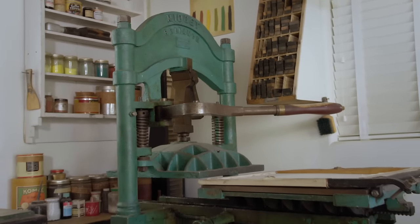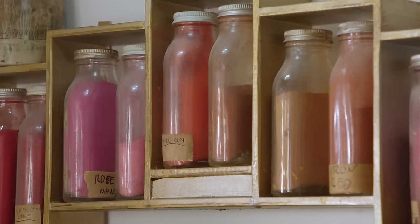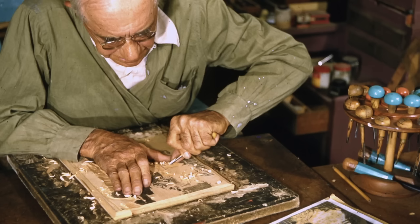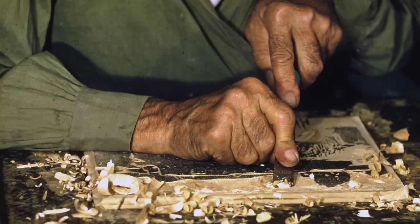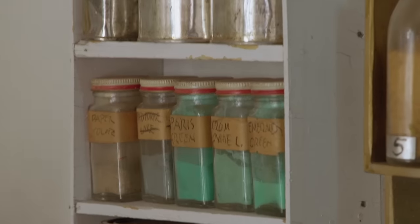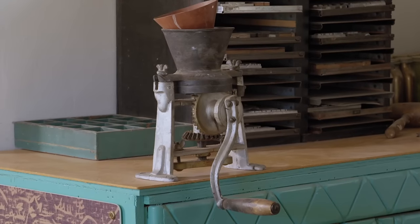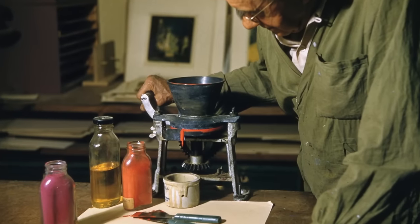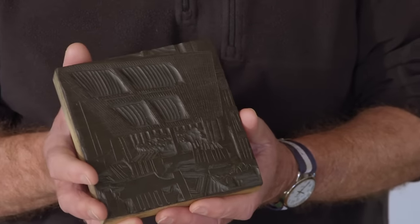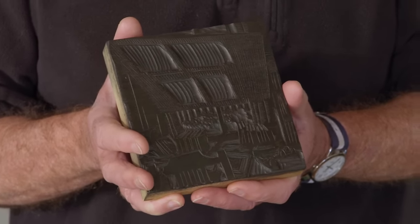We're in a reproduction of Gustav Baumann's studio. It's filled with actual things that he used to create his woodcut prints. He has all these pigments labeled. We have his varnishes and the oil that he used. This he would grind colors in. The block that I'll be printing is an image of his Canyon Road studio, carved in 1919.